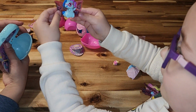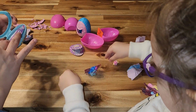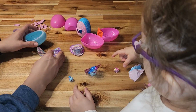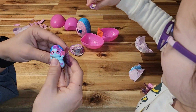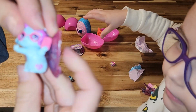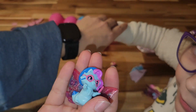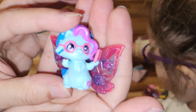Woo! Look. Do you have it in there the right way? Okay. Yep. I forget how this works. I don't remember how it works. Hold on. Yep, you didn't get it in there. Here we go. Here is the big sister. I got it. We got the big sister.